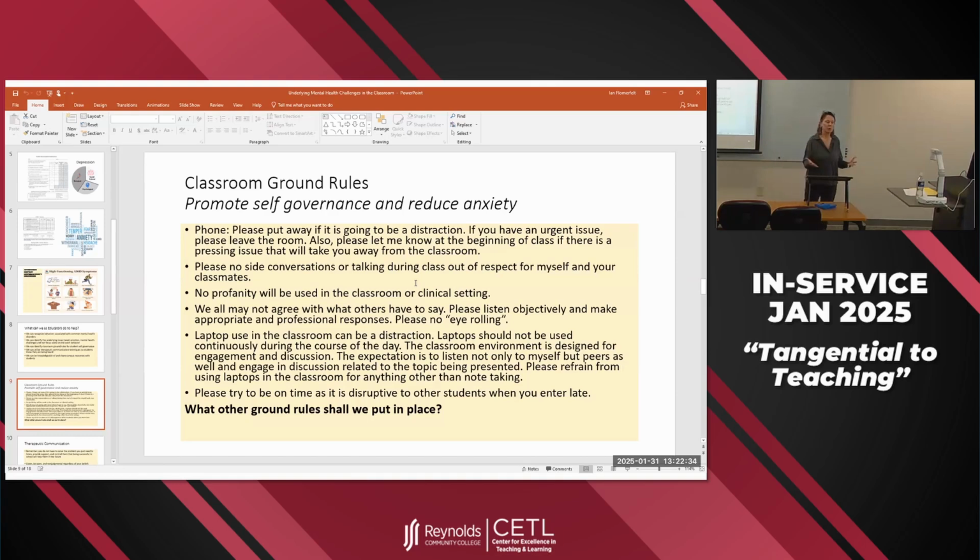So then when you're communicating with the student later on, you can say, well, let's go back to our classroom ground rules. You know, we said that we weren't going to talk over somebody, or we said we were going to listen, or we said that we were not going to have side conversations, okay? And so this develops a nice relationship with your students, so they know that they can talk to you and they know what the expectation is, okay?